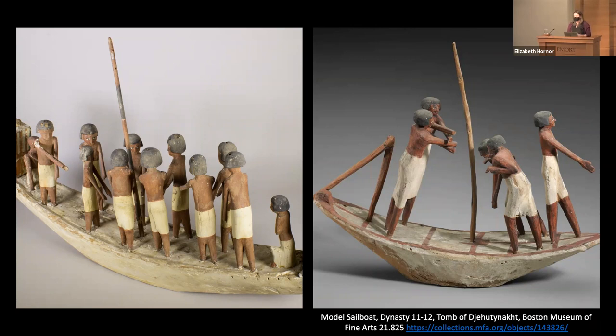However, we're going to have to keep in mind, as Kaitlyn said, that there have been models found that use a mix of wood within the same model. So we might not be able to come up with as conclusive an answer as with the solar boat elements.